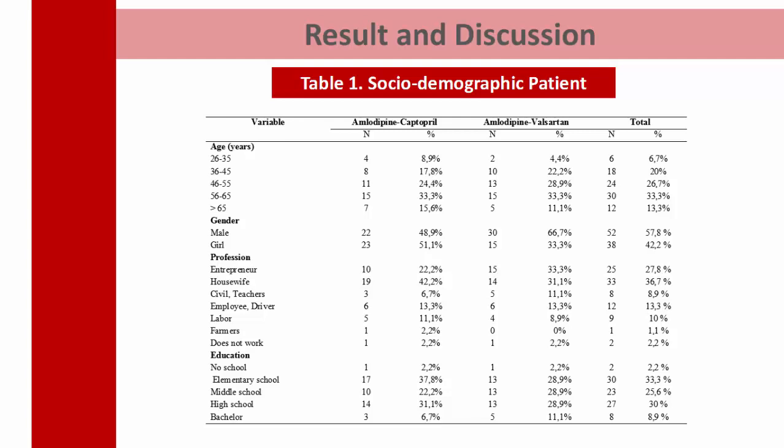Patients with the most hypertension were patients with the most recent education, namely elementary school, as many as 30 patients or 33.3%, high school as many as 27 patients or 30%, followed by junior high school as many as 23 patients or 25.6%, bachelor as many as 8 patients or 8.9%, and at least those with no schooling, as much as 2 patients or 2.2%.